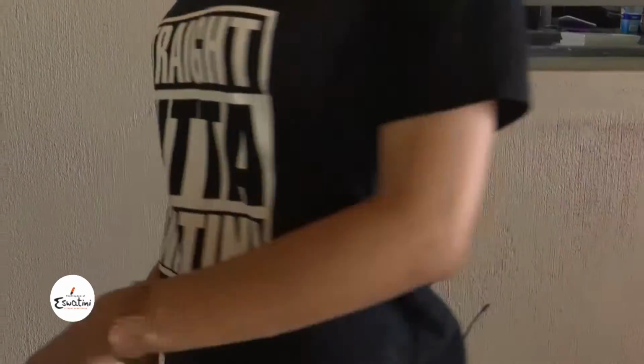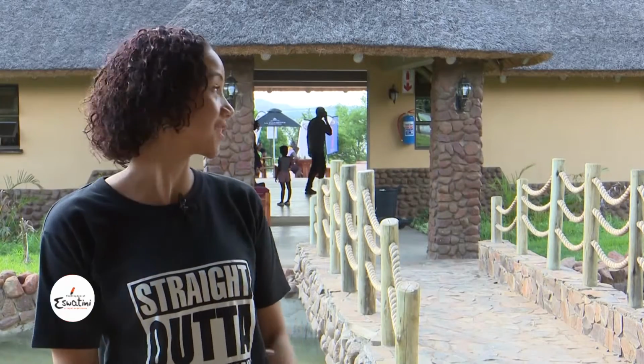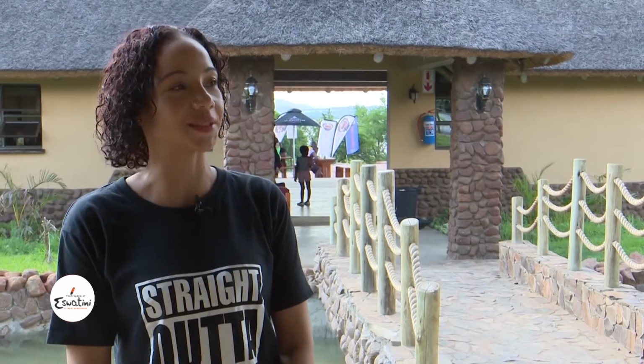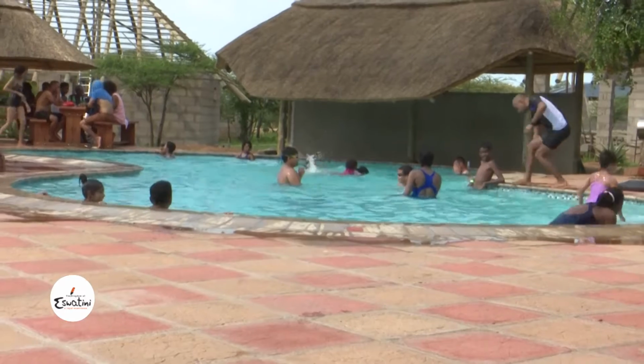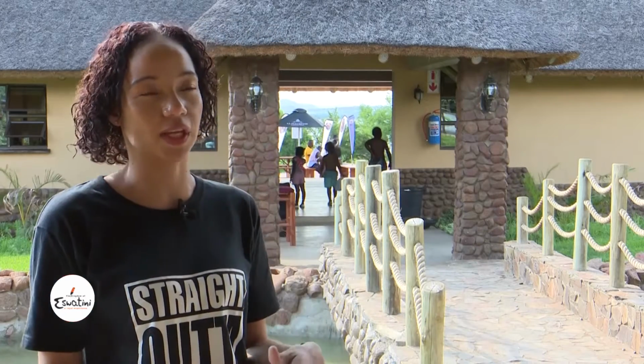Okay, hi, my name is Amanda, and I'm the co-owner of Vakasha Lodge. And this is our place, as you can see, and Vakasha Lodge for us is more of a family-friendly environment, and we've got a cash bar restaurant that's running. We've got a pool, baby pool and adult pool. So what we offer is on the adult side, it's different. We charge 50 Rand for adults and 25 Rand for kids.